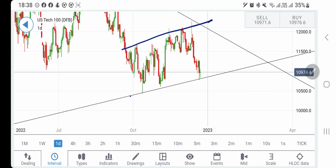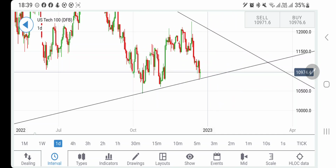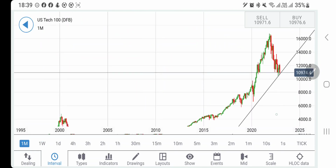Right now for the near term, it is trying to trade in this bullish channel. And yes, do not forget, breaking past these two channels, this is a bullish channel and this is a long-term consolidation channel. If it breaks this, it is going to crash, it is going to fall further. Let's have a look at the monthly charts now.